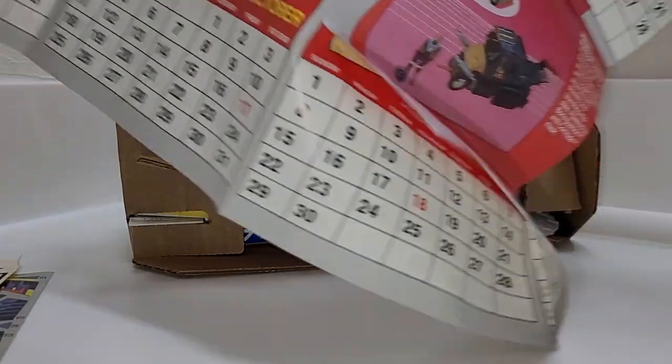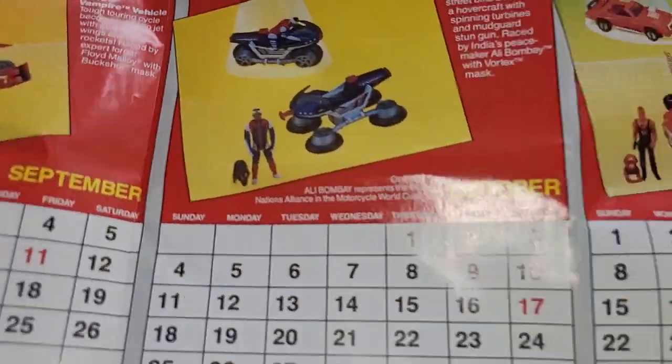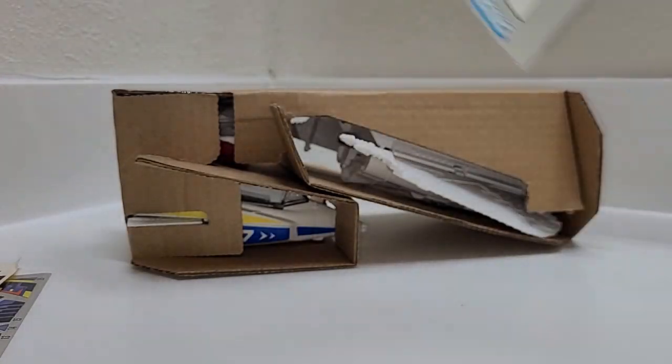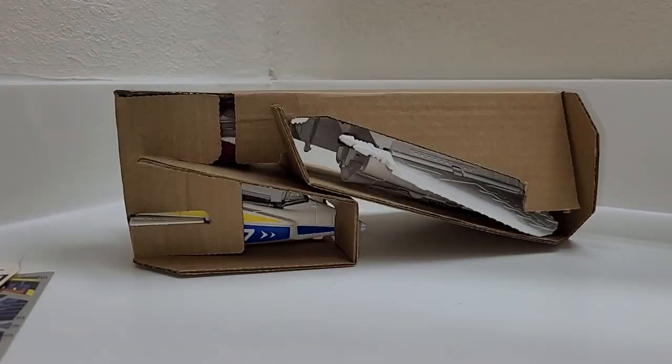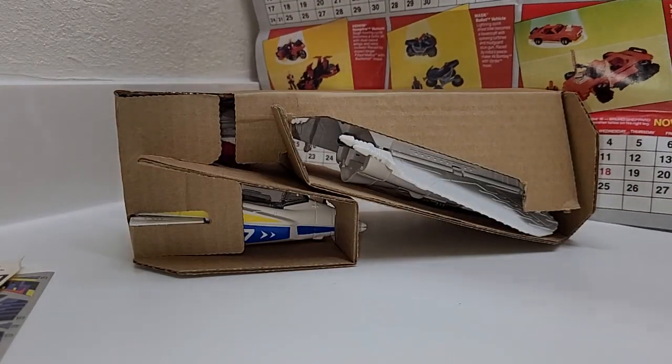Wow, this is crazy. This is really cool. That actually makes it nice. I'm going to put this as the background. This is a full calendar. This is from 1988. It's 1987 and 1988. Oh my God, you can't even see the whole thing in the shot. Let's see if I can stand it up. Maybe you can get a look at it.